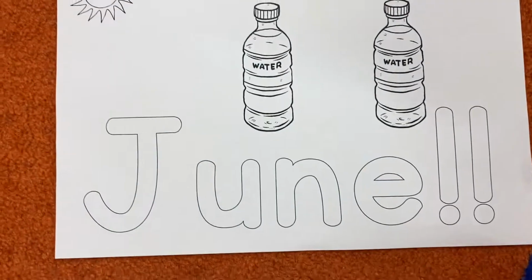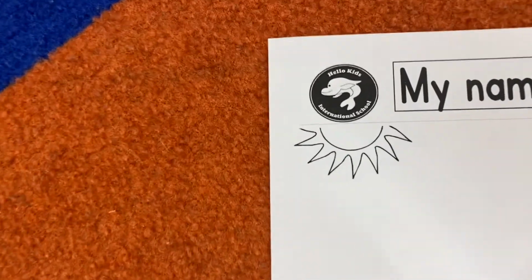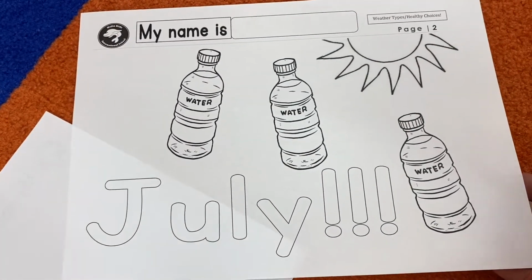Worksheets for students. I'm watching the TV because I have a feeling it's going to be almost the drop-off time. June is two waters, you guys. Two waters in June. Look at the size of the sun. Not so big yet. And then, oh no, watch out. The sun is getting bigger.